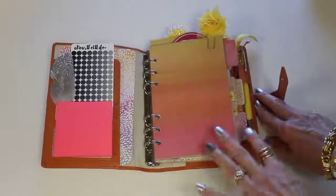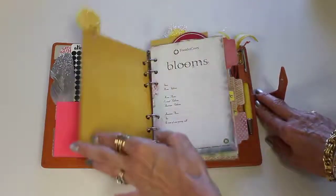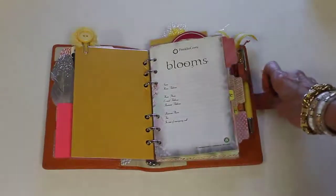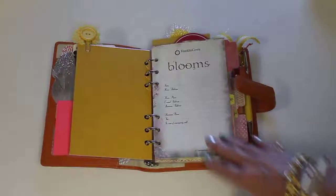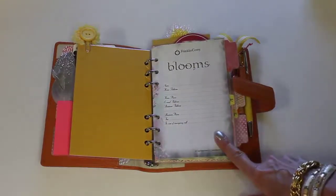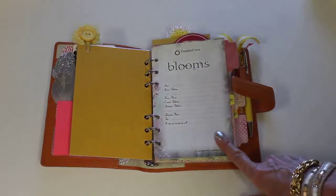I have had the inserts for quite a while now. I've just never put it together and got going. I am using the Franklin Covey Blooms set of inserts. You can tell I haven't gotten going. I usually don't fill this page out. I'm a little funny with my binder.